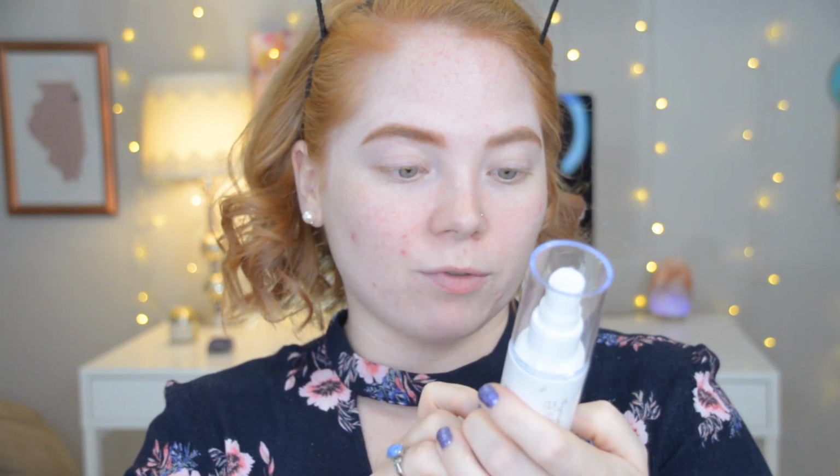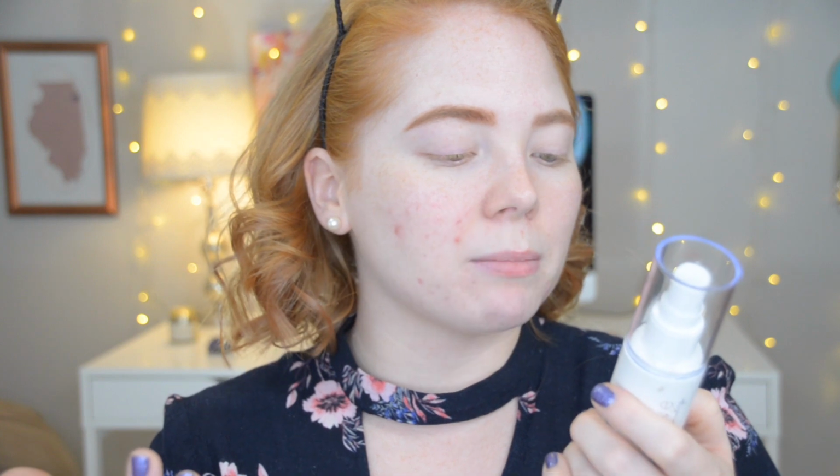Oh, that's actually a really nice spritzer. It does have a very strong scent to it, which makes me believe that there might be some fragrance in here. Okay, so it does say that you can use it to prime, apply to clean skin before makeup, you can set, apply after makeup to keep it in place all day, refresh. The spray can also be used anytime to refresh the skin.